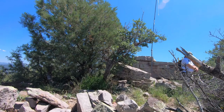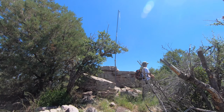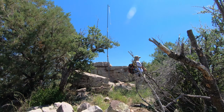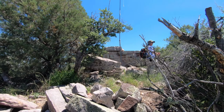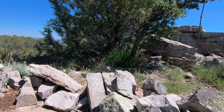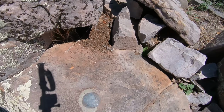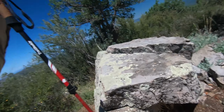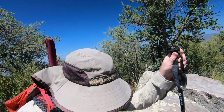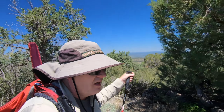Well, at least there's not an American flag all tattered there anymore. Yeah. Annoys me when people take American flags up the top of summits, just leave them there, and then the wind tatters and shreds them, and then they're just still left up there. No respect.